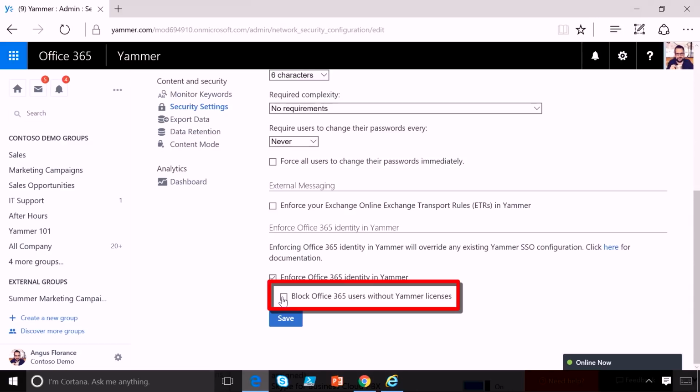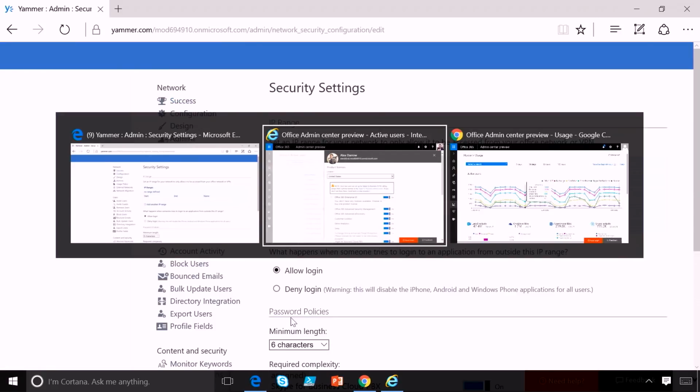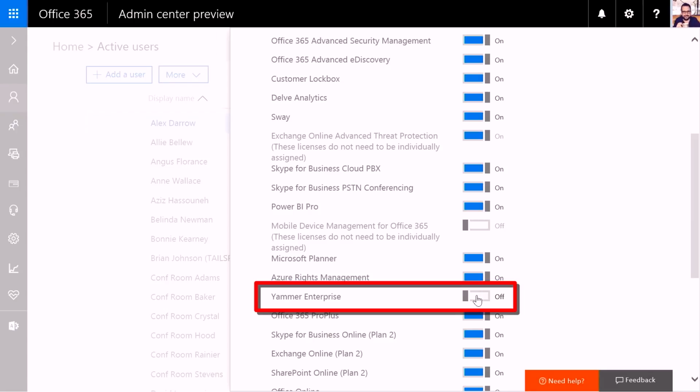So if I tick this box to say block users without a Yammer license and save that, if I then go back into the Office 365 admin portal and say, for example, Alex here, I can come down and turn Yammer off for him at a user level. And so that will make Yammer disappear from the launcher menu, and they won't be able to log in via yammer.com anymore. Awesome. So lots of updates and a lot of things that we can do on the IT Pro side as well as the user side.